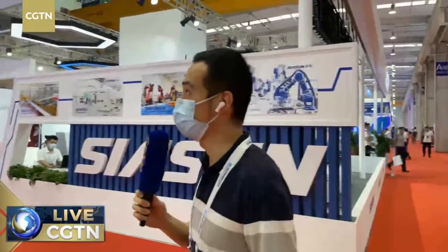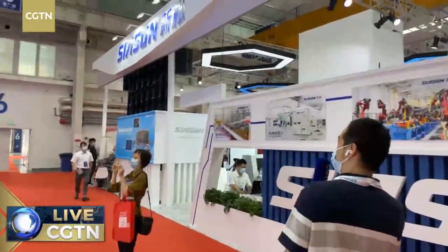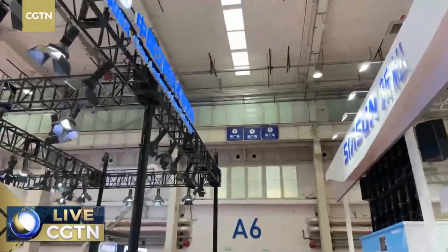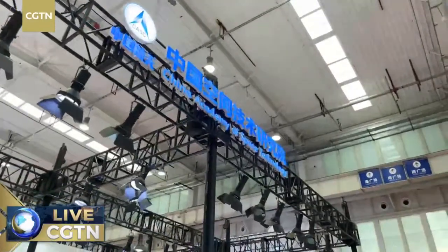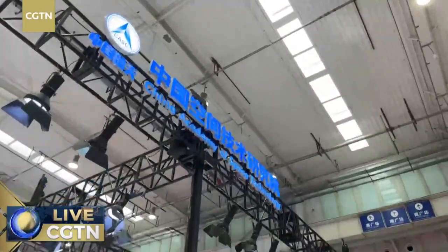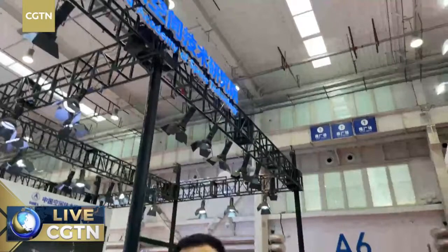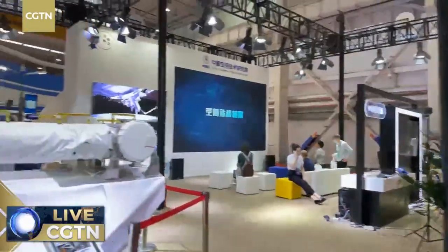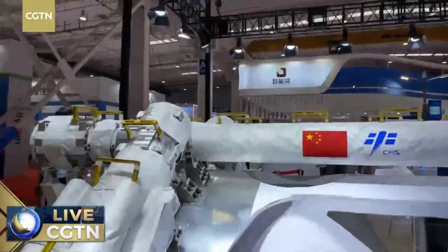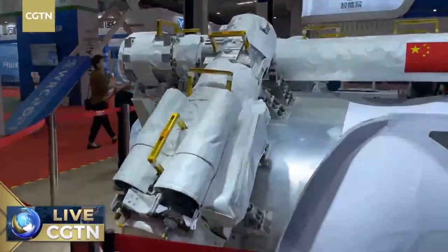And now, this is a more serious thing. China Academy of Space Technology. As you can see up there, China Academy of Space Technology. So this is one of the research centers that has been on a rocket launching frenzy, right? China is now launching a lot of rockets and building its own space station in orbit. And now this is a demonstration of one crucial part of the space station.